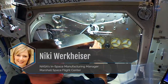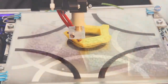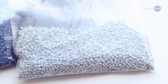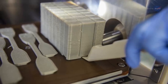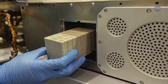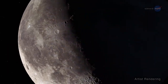Nikki Werkheiser, NASA's In-Space Manufacturing Manager at Marshall Space Flight Center in Huntsville, Alabama, says, recyclers on Earth grind plastic pellets to create their products. But that grinding creates material shear, which prevents you from reusing that plastic again. It's no longer strong enough. For this technology demonstration, the company, Tethers Unlimited, developed a novel recycling process that doesn't require grinding, and that allows us to recycle the plastic multiple times. The ability to reuse the plastic over and over again is essential for long-term space exploration.